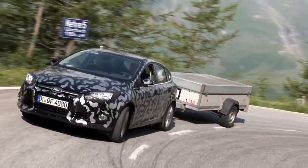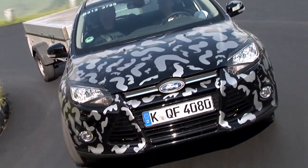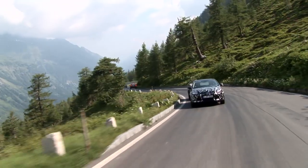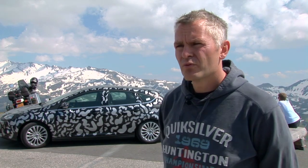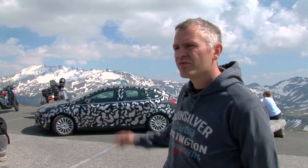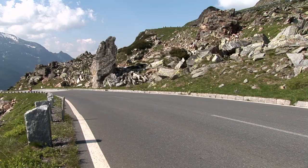Bernd has driven thousands of kilometers in the next generation Focus. So how does it compare to its predecessor? Yeah, you really need to drive one after the other, and the current Focus is quite a really, really good car. And in every attribute aspect, this car is going to be better.